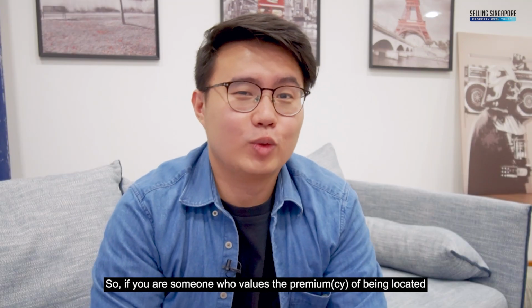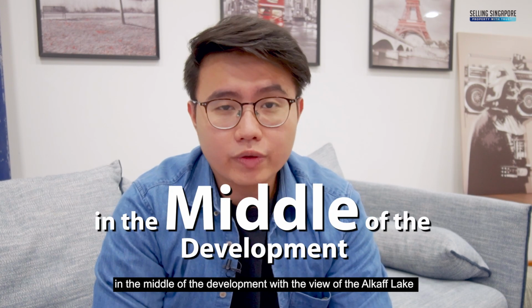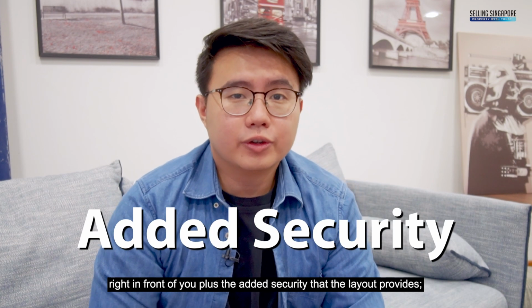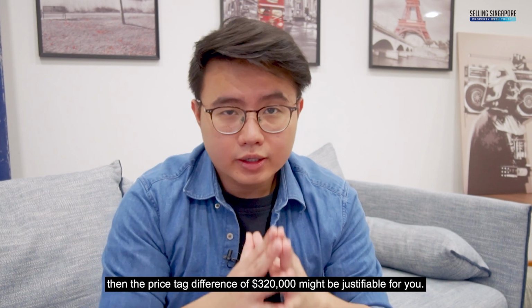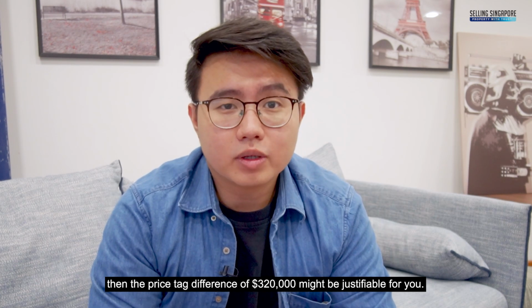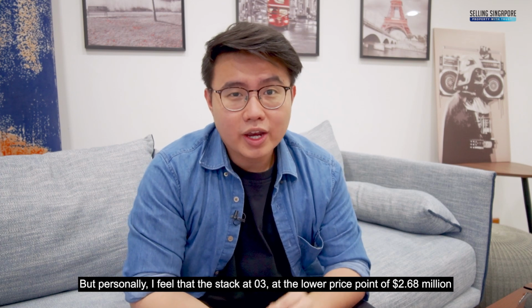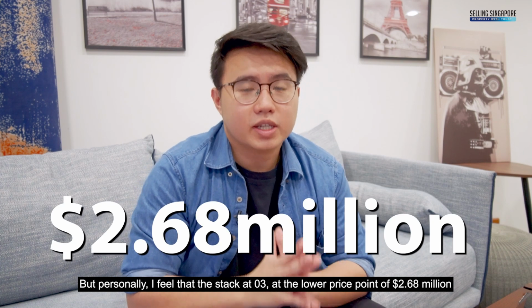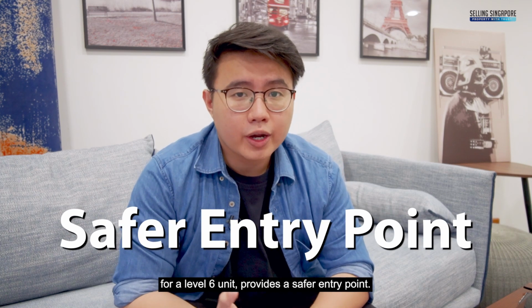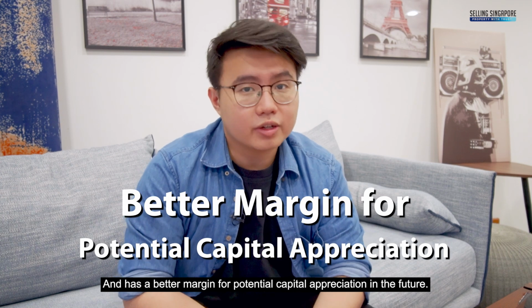So, if you're someone who values the premium of being located in the middle of the development with the view of the alcove lake right in front of you, plus the added security that the layout provides, then the price tag difference of $320,000 might be justifiable for you. But personally, I feel that the stack at 03 at the lower price point of 2.68 million for a level 6 unit provides a safer entry point and has a better margin for potential capital appreciation in the future.